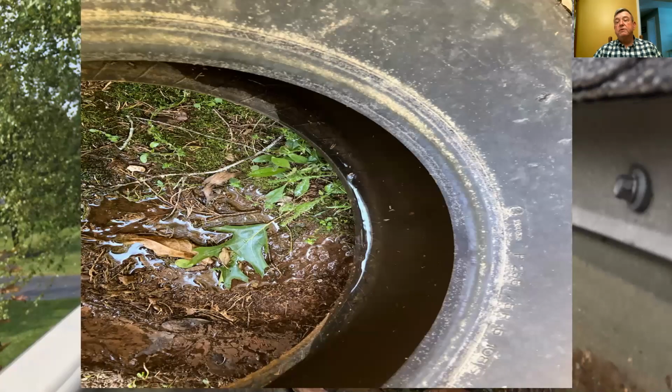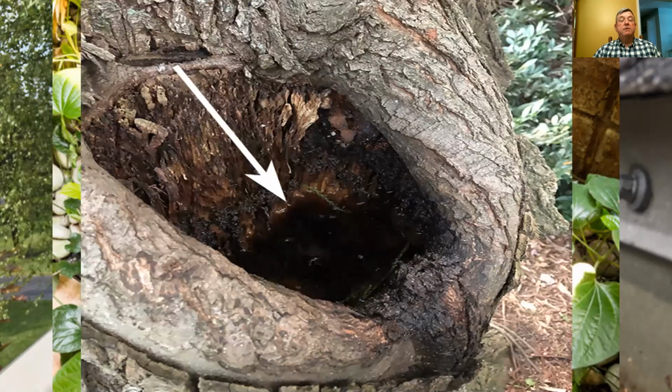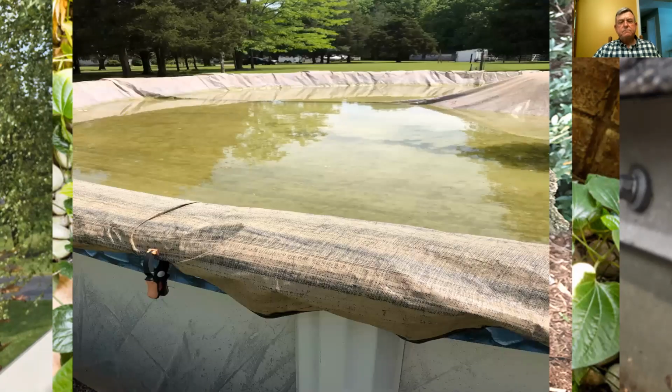Water that collects in old tires laying around, that's another potential breeding site. Water that collects in flower pots outside can provide enough water for mosquitoes to breed in the backyard. Even a hollow section of a tree that will collect water can be a breeding site for these backyard mosquitoes.